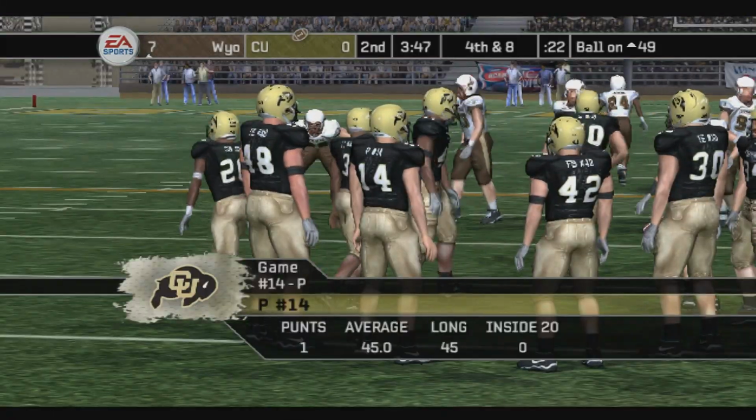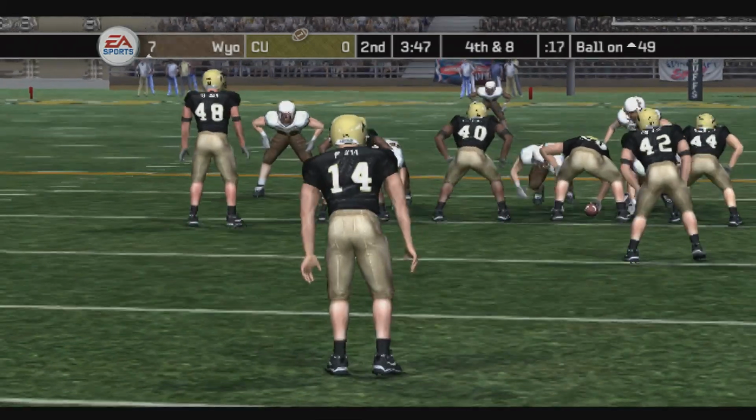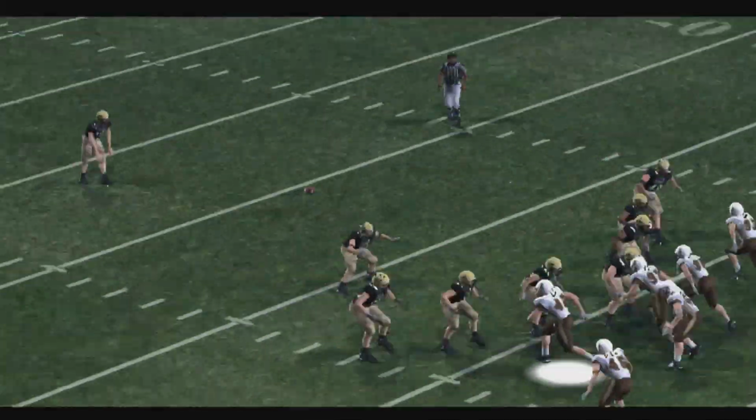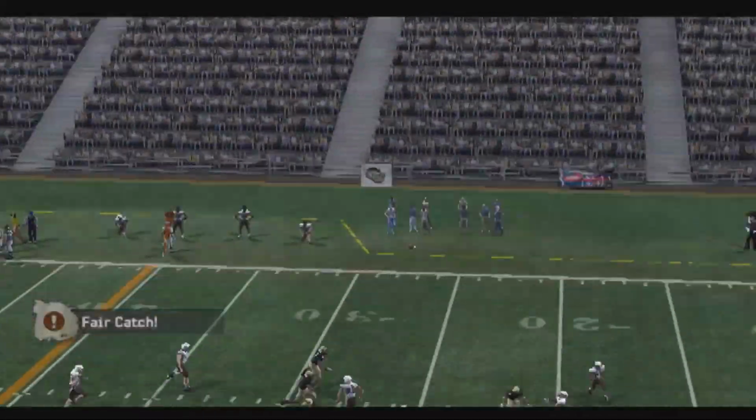Fourth and 8. It's fourth down now. We'll see the punt team. Number 14 is waiting for the snap. Number 14 punts it, and he didn't get much distance on it. Calls for the fair catch.